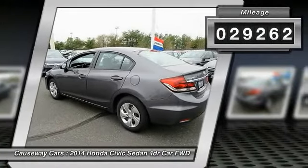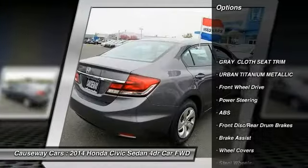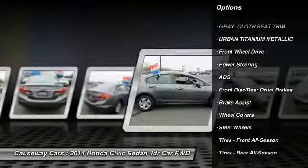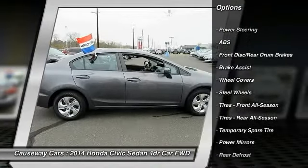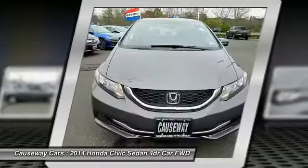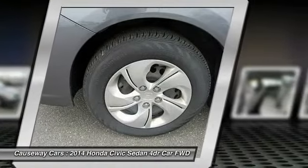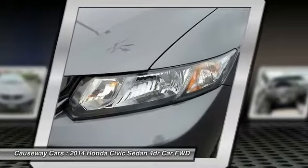Here are some of this vehicle's great options: steering wheel audio controls, traction control, keyless entry, stability control, backup camera, anti-lock braking system, Bluetooth, adjustable steering wheel, power steering, driver airbag. This beauty will make even your house keys jealous. Drive it today.